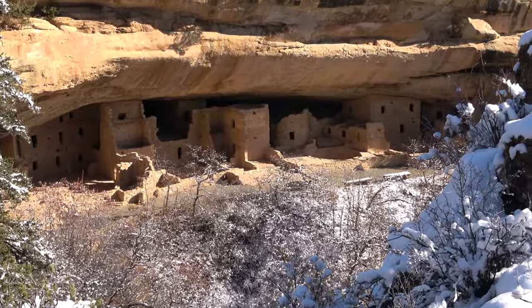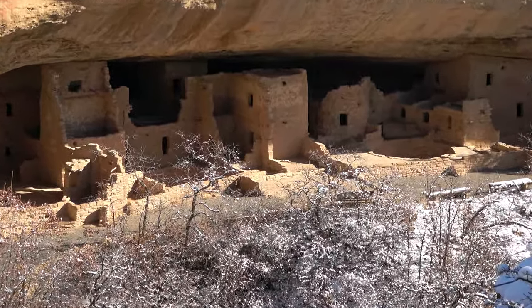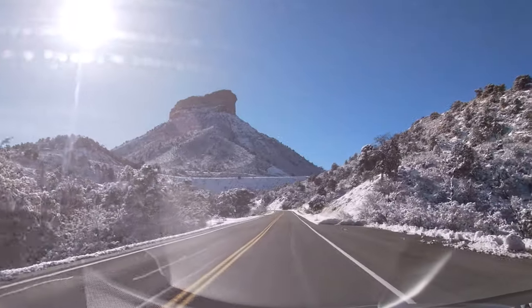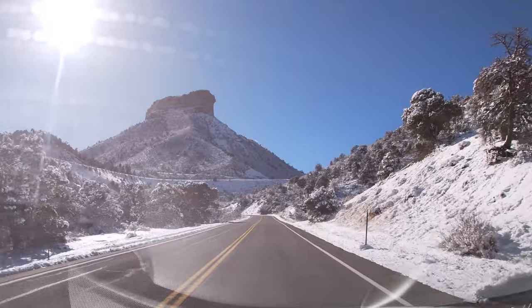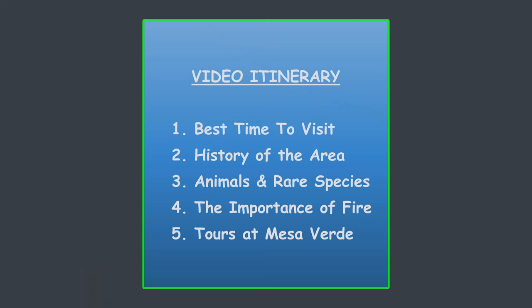Number four, the cliff dwellings from the year 550 AD are super cool. This area was inhabited by the Ancestral Puebloans for more than 700 years. And number five, national parks are a great way to meet fellow outdoor adventurers.